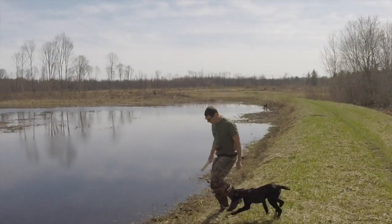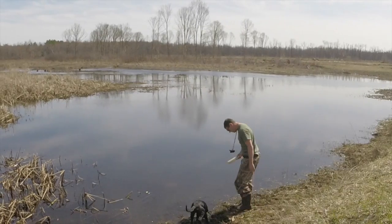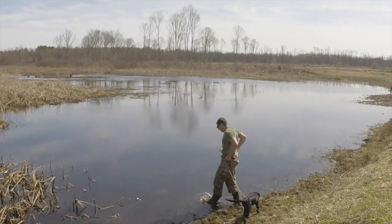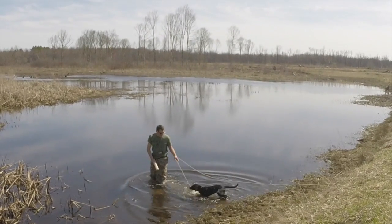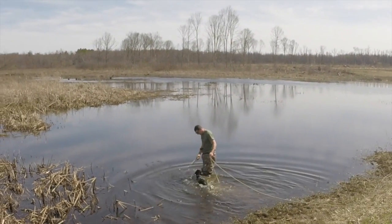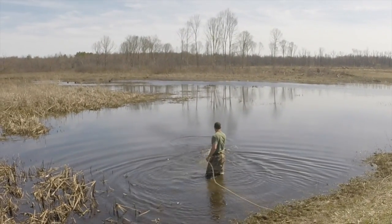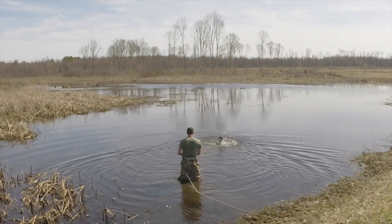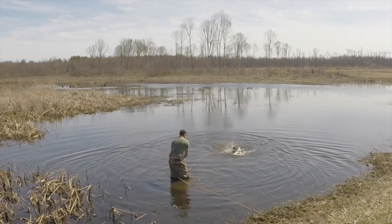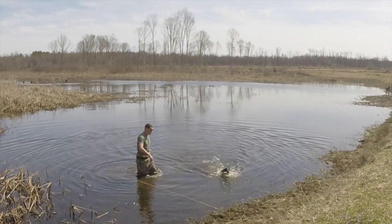Come on, Mom. I'm just gonna wade out in the water. Come on, pup. Hey, girly. Oh, that's a girl. First time. That's a good girl. Woohoo! That's my girl. Memphis. Atta girl. All right, we'll let her go to shore.